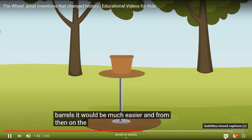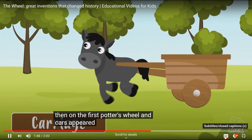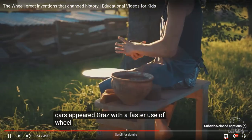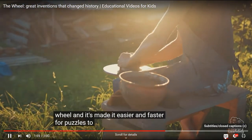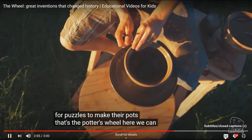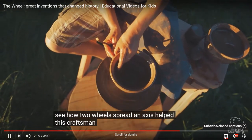And from then on, the first potter's wheel and cars appeared. Crafts were the first to use a wheel, and it made it easier and faster for potters to make their pots. Thanks to the potter's wheel. Here, we can see how two wheels and an axis help this craftsman endlessly.